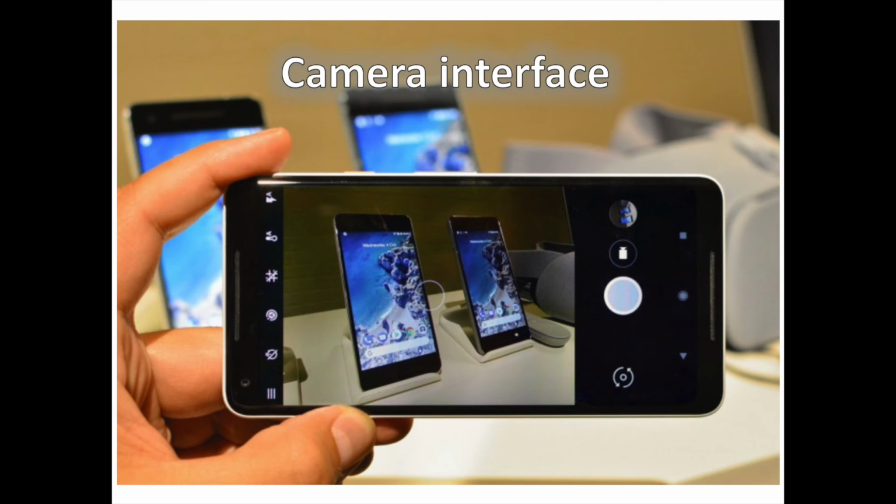The updated camera app offers motion photos, which capture a 3-second clip. Google's AI smarts analyze the clip to make it loop smoother and to avoid blurry action.